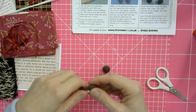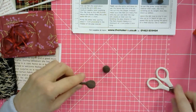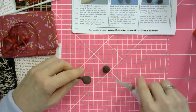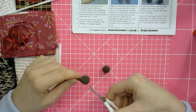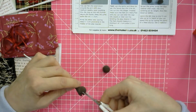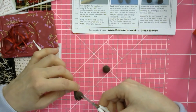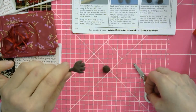And now you need to shape the hand, and you flatten it a little bit, and then you use your scissors and you cut into it. Oop, got fluff in there. So you cut into it 3 times. 1, 2, 3. Now that has made 4 fingers. If you cut into it 3 times, it makes 4 fingers.